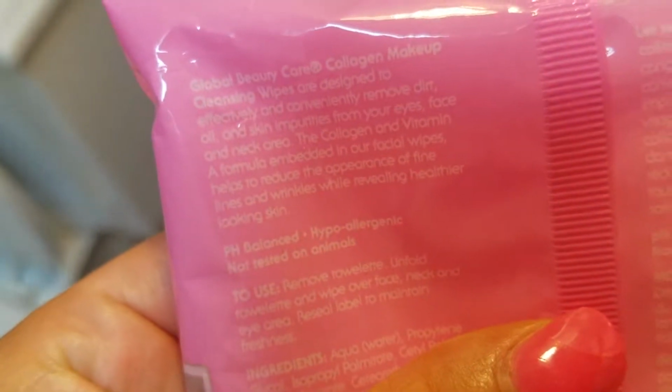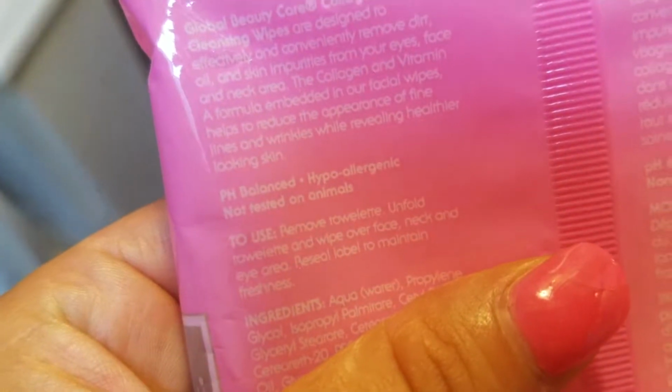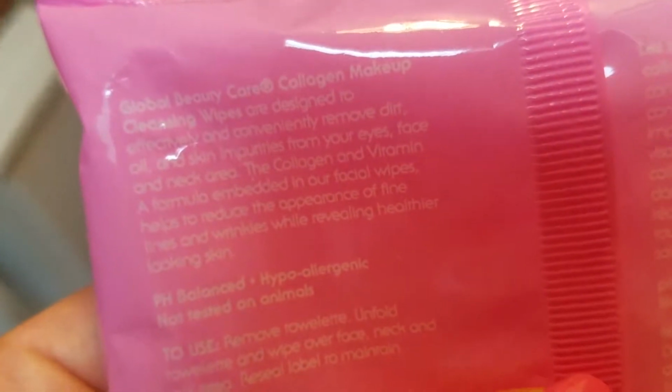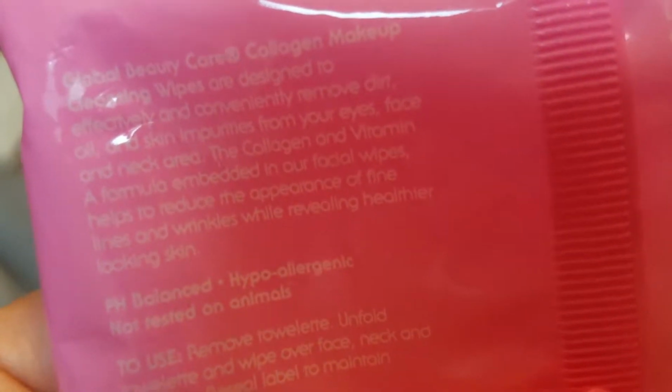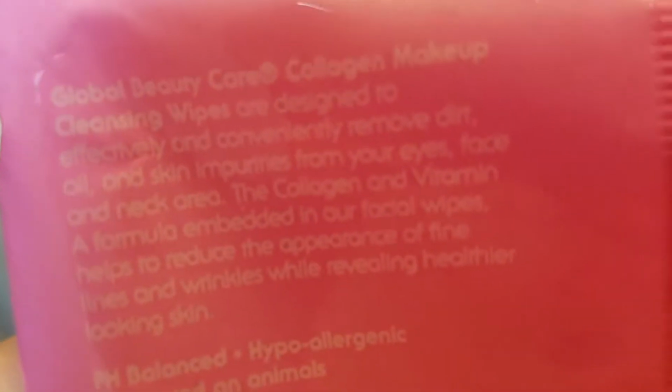So let's see. There are directions on the back: remove towelette, unfold towelette, and wipe over face, neck, and eye area. Reseal label to maintain freshness. Global Beauty Care Collagen Makeup Cleansing Wipes are designed to effectively and conveniently remove dirt, oil, and skin impurities from your eyes, face, and neck area. The Collagen and Vitamin A formula helps to reduce the appearance of fine lines and wrinkles while revealing healthy looking skin. I have to say, after using these wipes, it really did make my face feel softer and smoother, and I really like them overall.